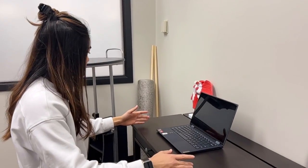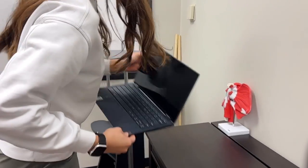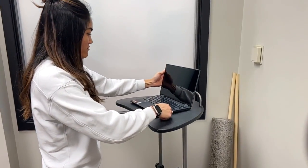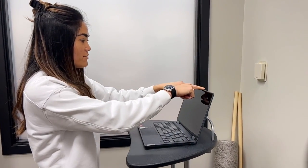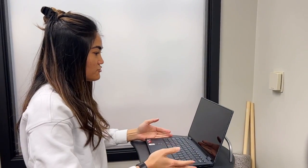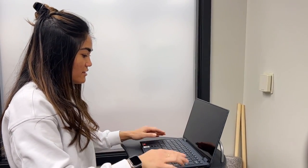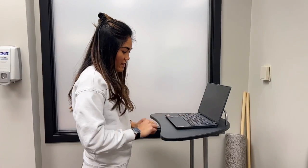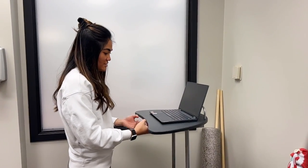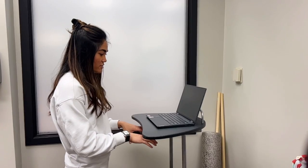Moving on to the standing setup. We have a little standing desk right here. Everything that I just mentioned still applies. Again, you want to keep the top of the screen at your eye level. This is too low, so I'd want it about here. Same thing with the keyboard height. You want it a little bit lower. This is still a little too high, so I would want it down low. If you have a standing desk with a separate pull-out keyboard drawer, I would suggest putting it a little bit lower.